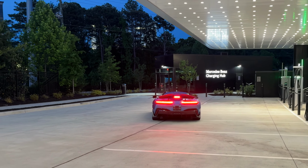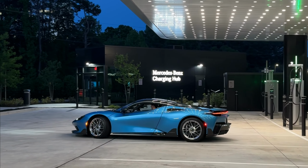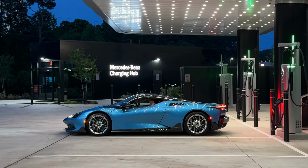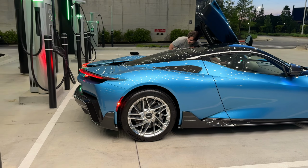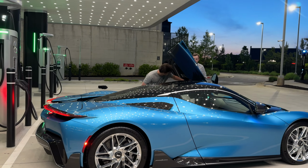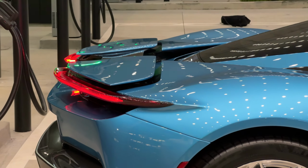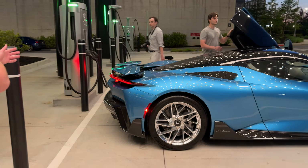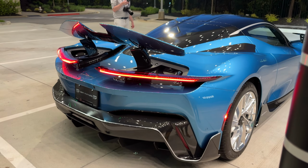Isn't this electric? Why does it sound like something? 1,000 horsepower. Monster truck. Pininfarina Battista, that's hilarious. Oh, it's coming down now. Trying to figure out how to put the wing up. Oh, there we go. Wing rising. You can hear it. The electric car has an active pop exhaust, so you know it's just louder. Kind of like an air brake.